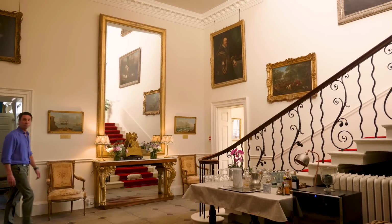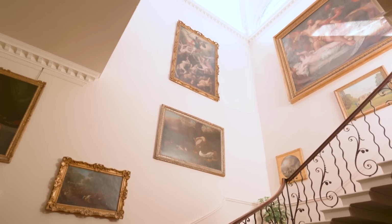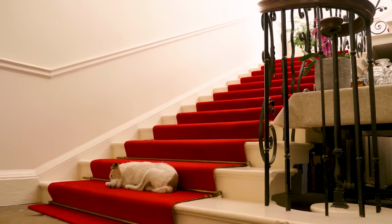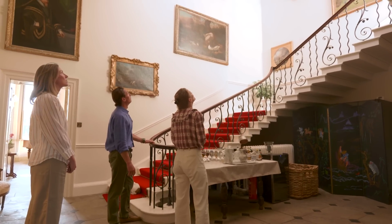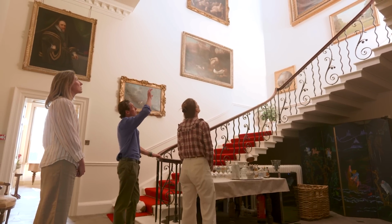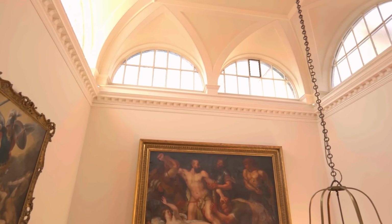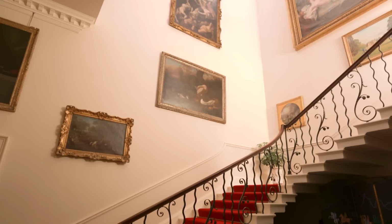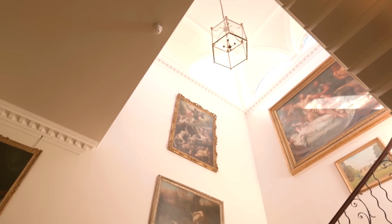This is our inner hall, and obviously the wonderful cantilever staircase in here, and its job is to lead your eyes up to the roof. We've got these lovely demi-lunette windows that let in different angles of light during the day, leading up to some of the bigger pictures in the house. These are big Reformation pieces, the 1540s, that kind of era.